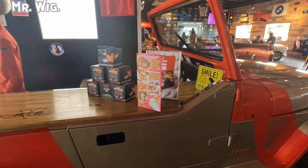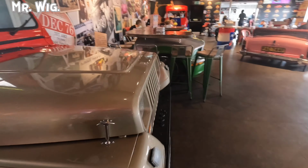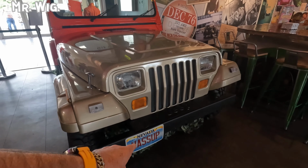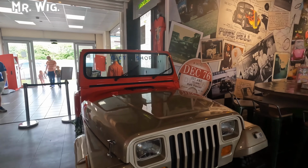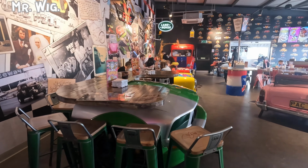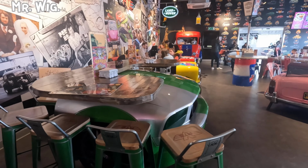Look at this. It's like the reception, isn't it? Made out of a car. Isn't this cool? Is it a Jeep actually? Look at that, it's still got the American Nevada number plate. And look how cool it is here, guys. This is really stunning. Look at that, this is cool. They made tables around the cars.